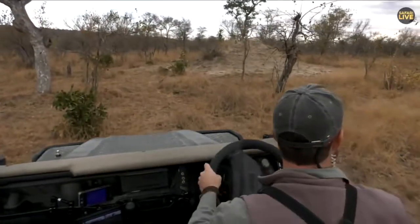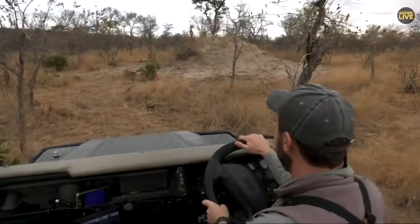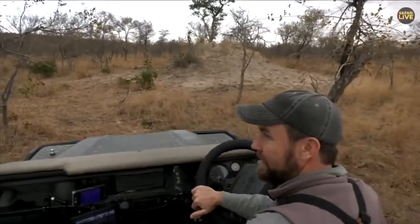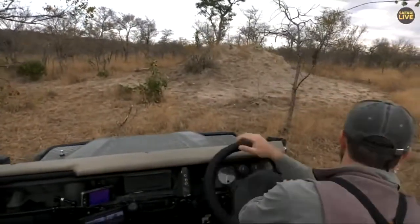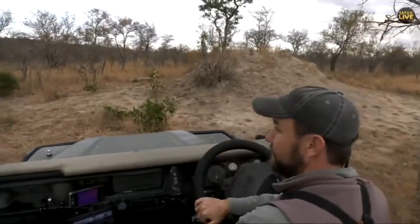And do we think Columba's going to be with her? Tandy, you've been very quiet since Sunday. We haven't seen Columba since last week sometime. Trying to remember when last we saw her. There go the tracks. Gone over this little stump here. We shall do the same.